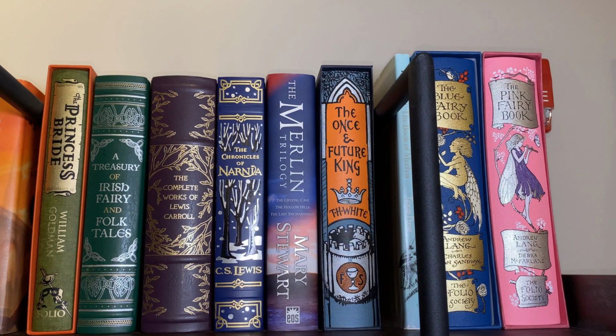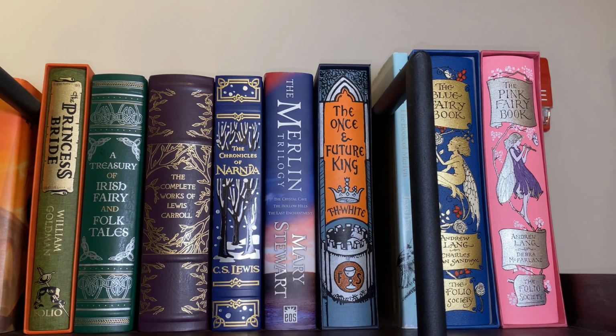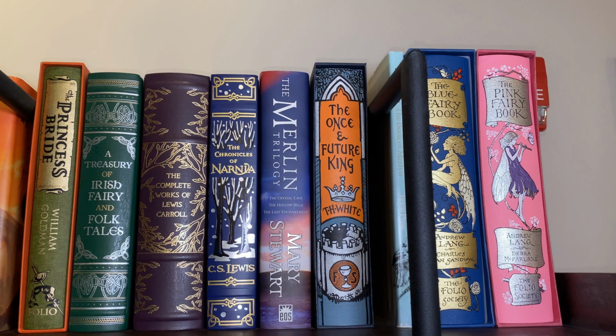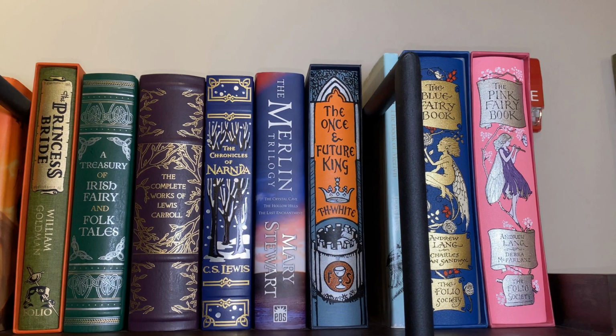Blue Fairy Book has Little Red Riding Hood, Sleeping Beauty, Cinderella, Aladdin, Rumpelstiltskin, Beauty and the Beast, Puss in Boots, Goldilocks, Hansel and Gretel, Snow White. And then we have the Pink Fairy Book. There are like 12 of them in all, and I think Folio sells all of them.